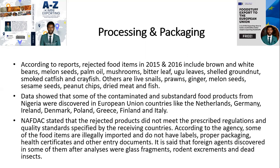Don't forget, a lot of these products are accepted in other places of the world, like the US, Canada, Australia, Malaysia, even Kenya and South Africa. But during this period, they were rejected by the EU. Data showed that some of the contaminated and substandard food products from Nigeria were discovered in European Union countries like the Netherlands, Germany, Ireland, Denmark, Poland, Greece, Finland, and Italy.